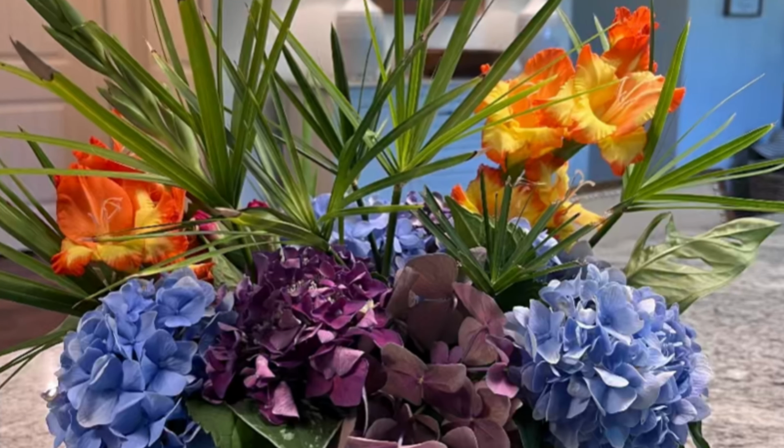There are so many really interesting flower arrangements that you can make that are going to be unique to you. And what is going to make it even more special is the fact that you grew the flower, you nurtured it, and now you are showcasing it. How much more special can it get?